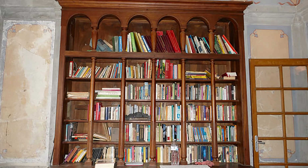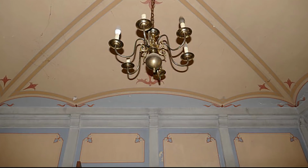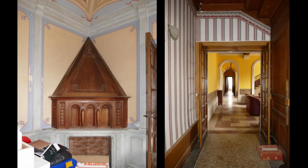But they were in really bad shape. So this would have been a very labor-intensive restoration that we could do. It just really did not quite catch our imagination. That is the fireplace of the library.